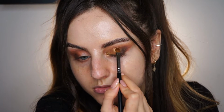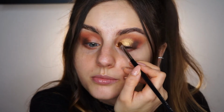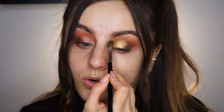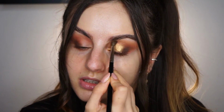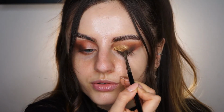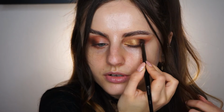I'm doing little stamping motions, and then I'm stopping right here, not going over the matte shades. Instead, I'm going to take this brush that I used to apply that medium brown, the Rustic shade. It's going to go on this edge here to buff it out. And then on my outer corner as well, again to diffuse this edge of the shimmer and the matte. Maybe tap it with this little brush that I used to apply the darkest brown. Absolutely love how these shades perform. I'm always so blown away by this palette, I don't know why.